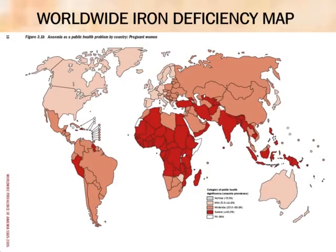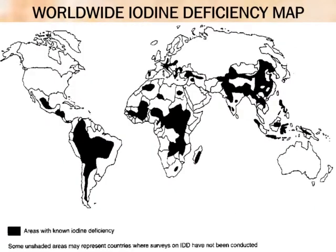So, moving on to iron. Look again at the map of the world and look how much of Africa is severe iron deficiency. Red is severe, and Asia. Iodine deficiency is now widespread in South America, parts of Central America, and scattered in Asia and Europe. And actually, there's iodine deficiency in regions of the U.S., but not clinical public health problems because of the iodized salt in the U.S. and most developed countries now.